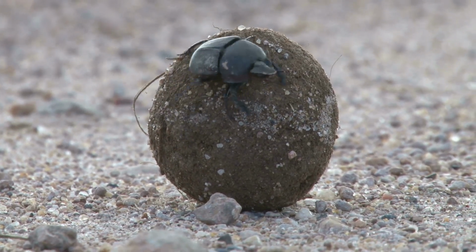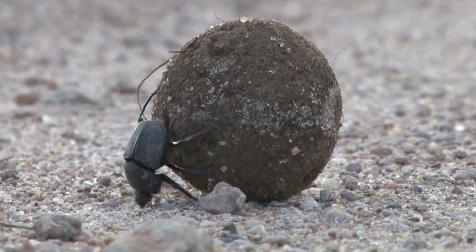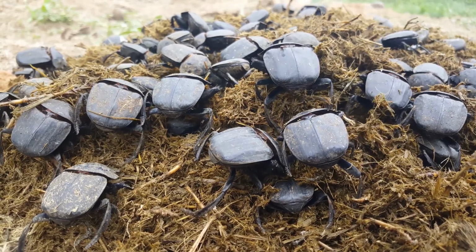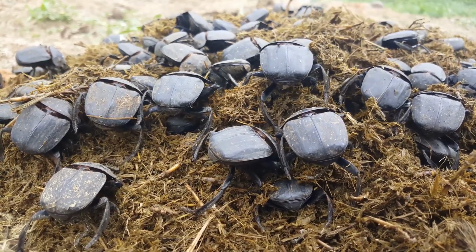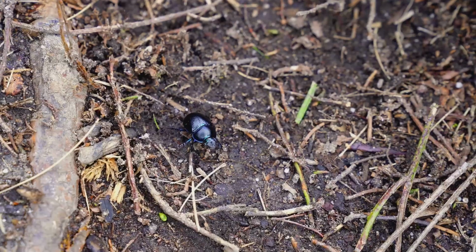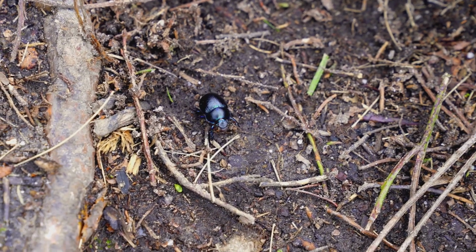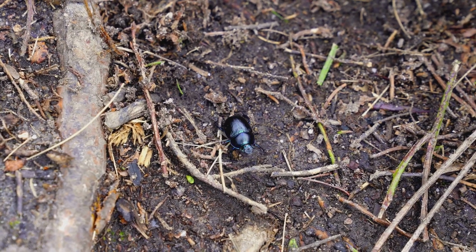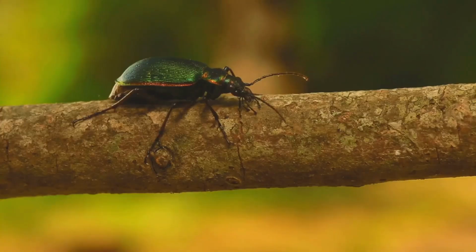Next is decomposition. Beetles, especially the ones known as dung beetles, are nature's little clean-up crew. These industrious insects break down and recycle dead plants and animals, and yes, even dung. This not only cleans up the environment, but also enriches the soil with nutrients, making it more fertile and promoting plant growth. And then there's their role as a food source.